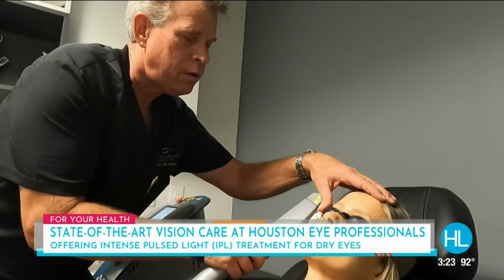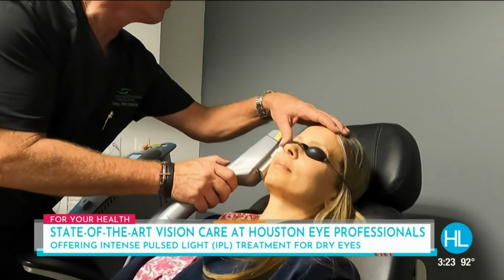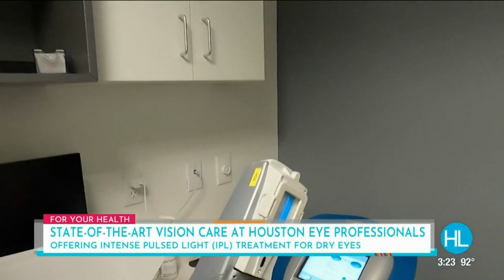And so when we're on these instruments, our blinking is reduced. We tend to stare at the computer. I know I'm a big culprit of that. Oh, yes. And what that means is that blinking is super important to coating the front surface of the eye. If we're not blinking, tears evaporate faster, and that can lead to dry eye. So really and truly, a lot of patients can be a good candidate for IPL.